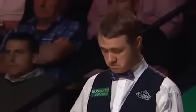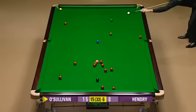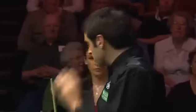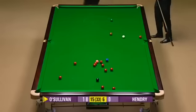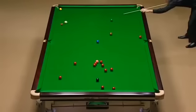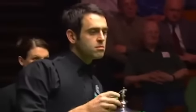Enough. Hendry's certainly got the cue ball on the right diagonal there. What's going on here, Ronnie? Well, Stephen, you're not getting any help from anybody here. That's remarkable, isn't it? Two outrageous flukes that Ronnie's got. Three. Off the blue, in the pocket. It's a cruel game.